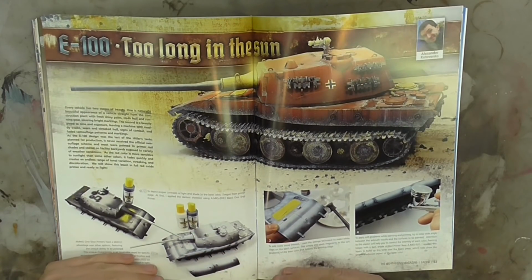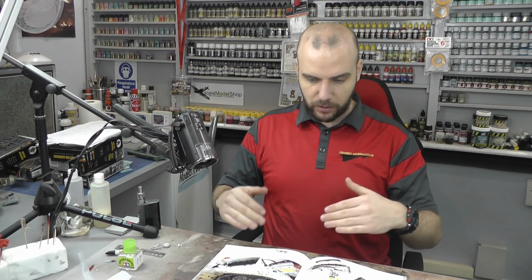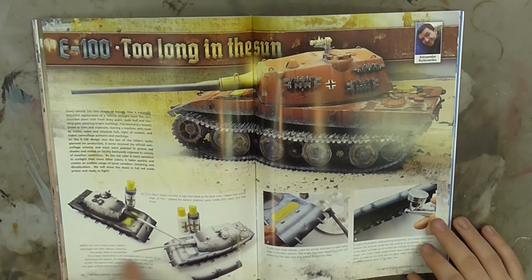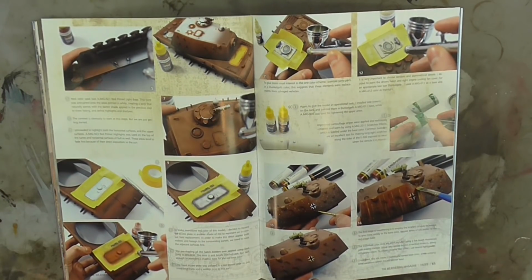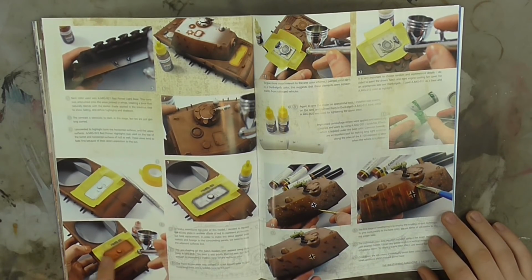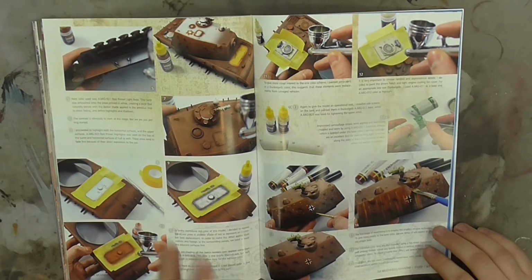This one's going into more of a modulation style fading effect, where you start dark at the bottom and get lighter with your colours. So you do your whole pre-shading, your whites and your blacks, and then you get your main colour and get darker and lighter as you go up, as well as masking off panels, and you make that one a slightly different faded version of the colour, and all these things build up.